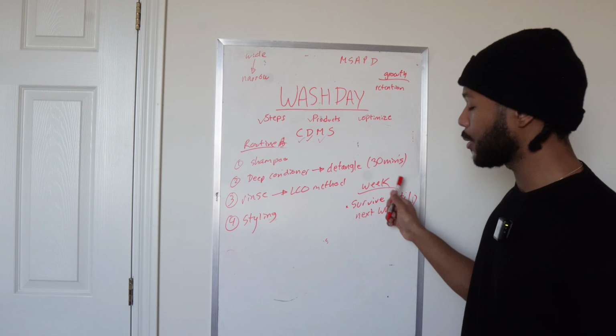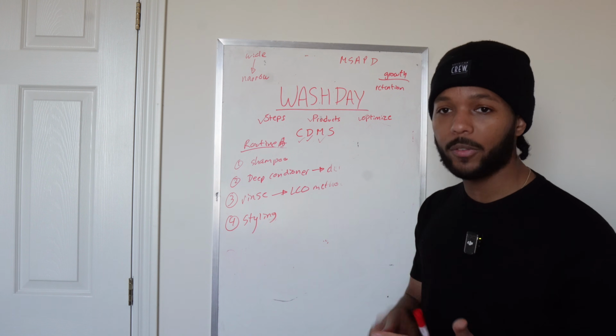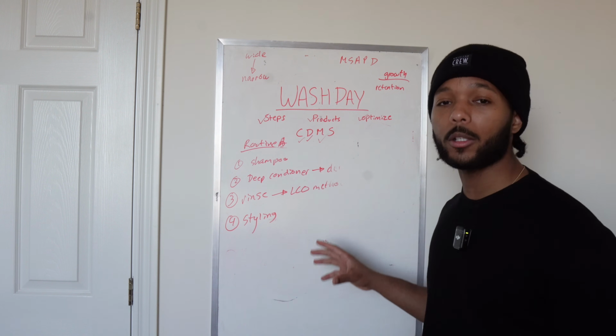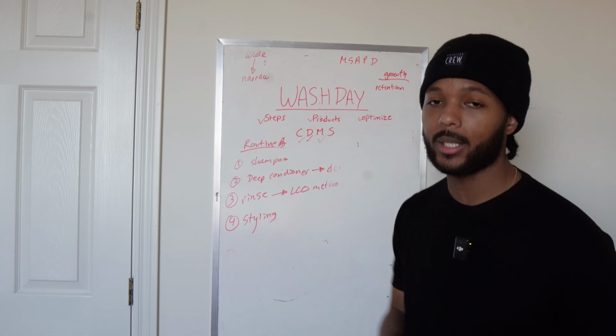So you need to make sure that everything you're doing throughout the week is just to survive until the next wash day. Use the right products. You're using your shampoo, your flaxseed gel. Know what products you want to use. Know what you're using each product for. So you can use a deep conditioner to not only moisturize, but also to detangle your hair.